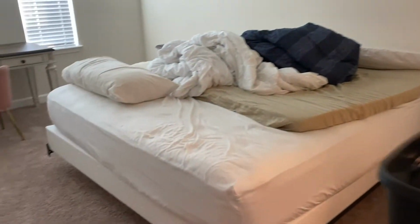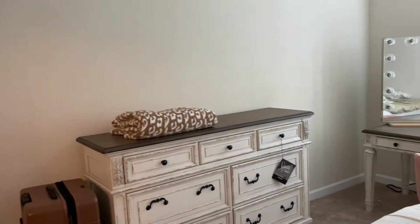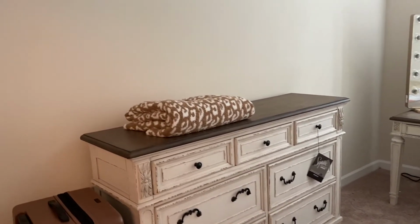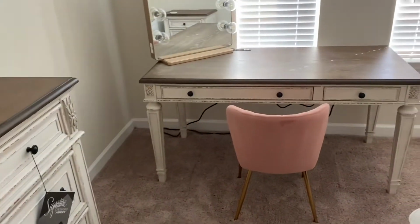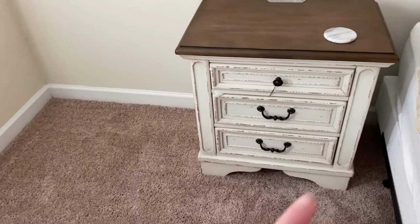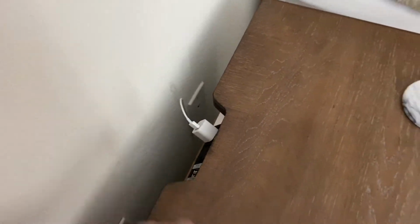So here is our room. First, the bathroom is like a nightmare. Like, oh my goodness, gotta fix that. But here is the style of furniture we got. I'm so excited. Again, we're still missing some pieces, but this did come. And this is the desk that I showed you guys in my old room. And there's my vanity mirror. And then here's the nightstands that we got. And these are super cool because they have outlets in the back to charge your phone.